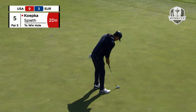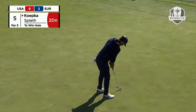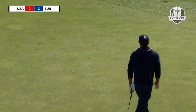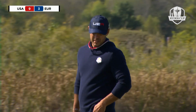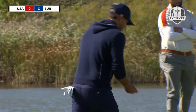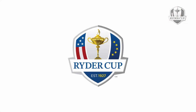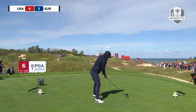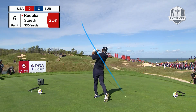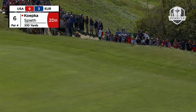14 feet. We're going with the crosswind here, so this putt should move a pretty good bit to his left. Quite as much as he would have hoped. They have got another opportunity there, the United States. He's going to go ahead and give it a ride. I mean, this is a perfect wind for him. Line, Brooks. Good kick, baby.